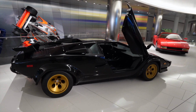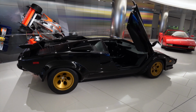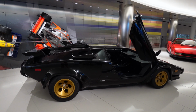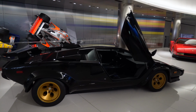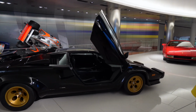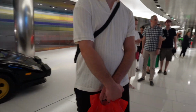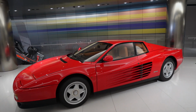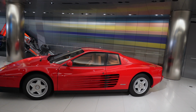Alright, so we have a Lamborghini Countach from 1986. This is the car everyone in the 80s dreamed of and had hanging up on a poster in their rooms. This one is styled by Bertone. And there's the other one from every poster in the 80s and 90s. There's the 1986 Ferrari Testarossa.